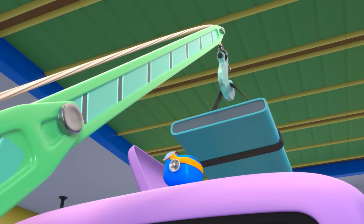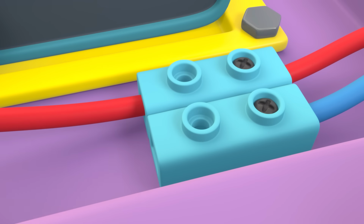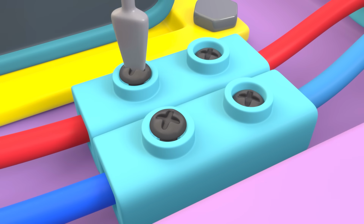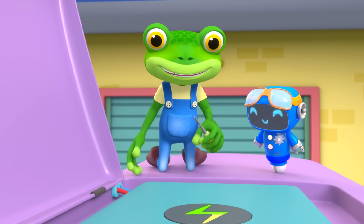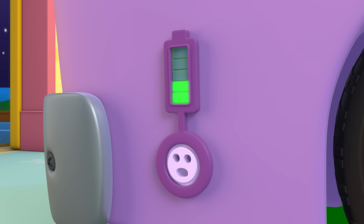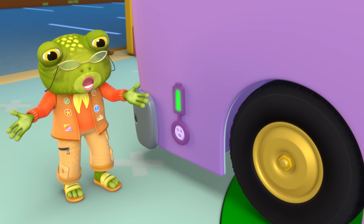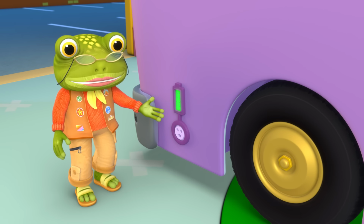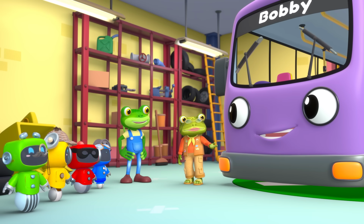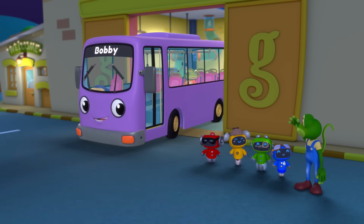Grandma's using Tilly's winch to lower the battery inch by inch. We'll make sure all the wires are connected and secure them with bolts that glue collected. The battery provides an electricity feed that powers Bobby's wheels to move at speed. At least Bobby's back to full power because I could use a sit-down. Care to drop me home, please, dear? Thanks for coming, Grandma!